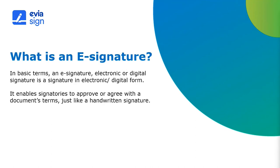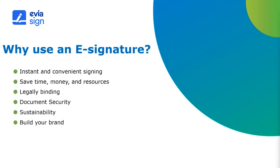So why would you use a digital or e-signature when it doesn't really do anything much else than paper? Well, it does. First of all, e-signature is an instant tool. It doesn't matter if you are signing a document together with somebody at the next desk or somebody across the world. The signing can happen within a few minutes or a few seconds. Because of that, it saves you time, money and resources because you don't have to print documents and send documents anywhere else.